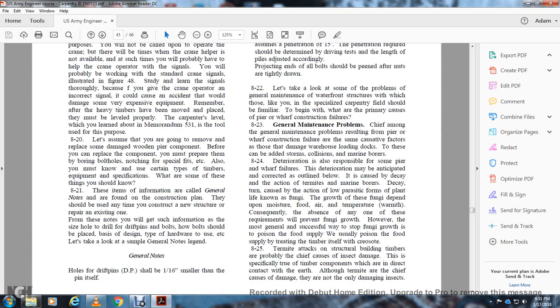Some of the causes of the fracture and damage to a warehouse loading dock can be attributed to storms, collisions, and marine borers. 824. Deterioration is responsible for some of the pier and wharf failures.